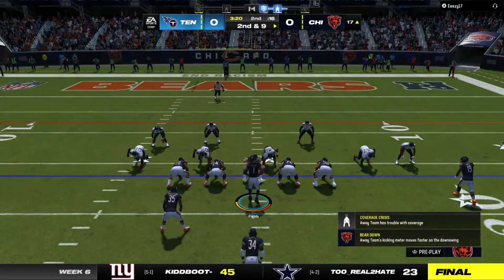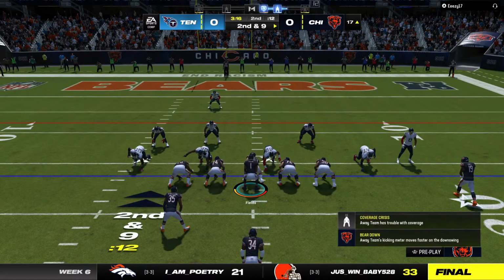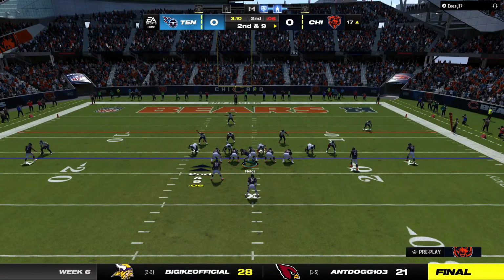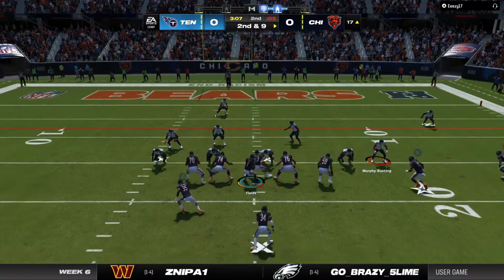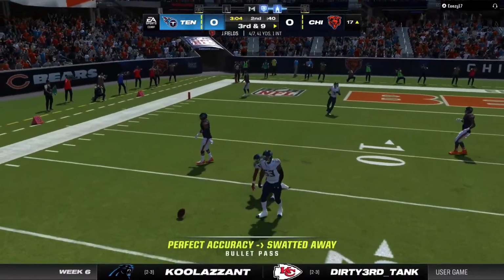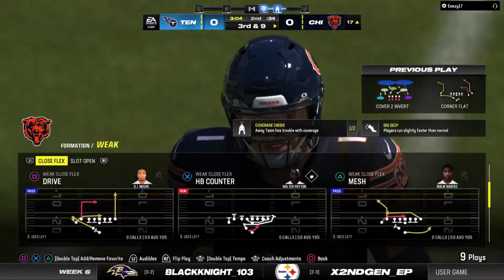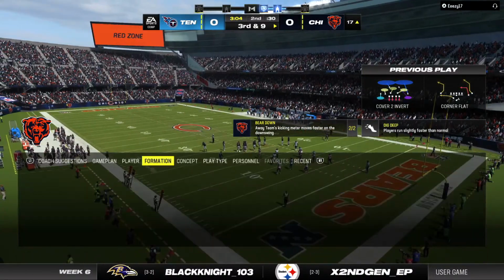Here we go. They work now on 2nd and 9. Back to throw. Fields. And this is incomplete. Well, congratulations to them. They come through defensively with another stop. And let's face it, this secondary, they've gone unchallenged so far in the first half.